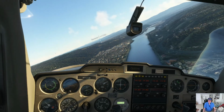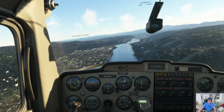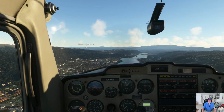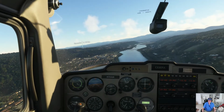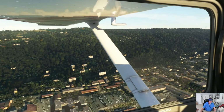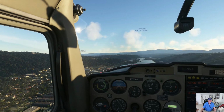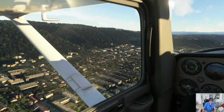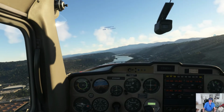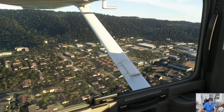So the idea is just fly along the valley here, as slow as I can and not crash. That's the objective. Keep enough airspeed so we can keep flying. That's the idea. That's Vienne.